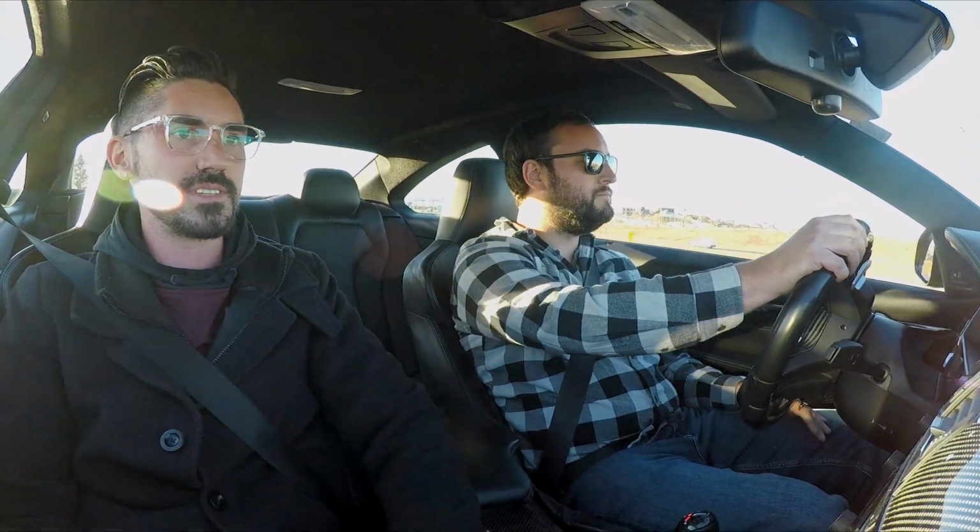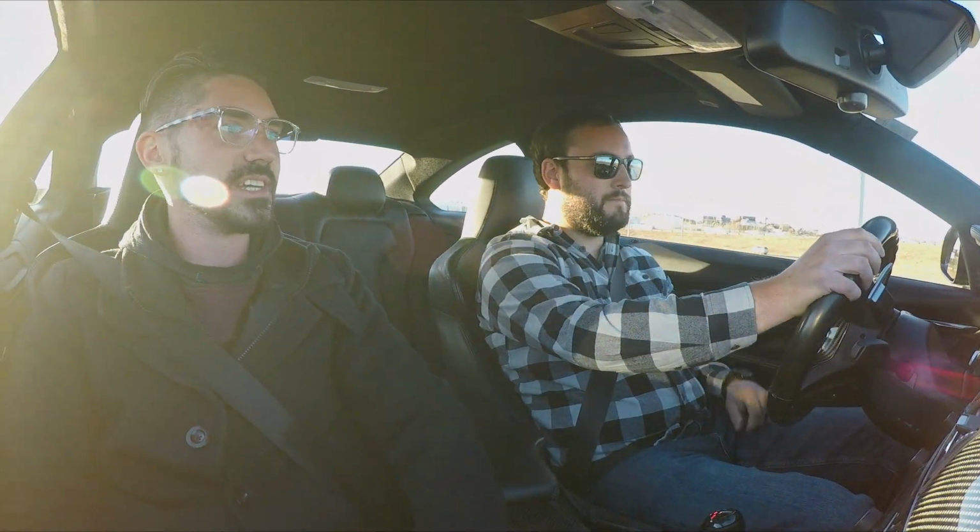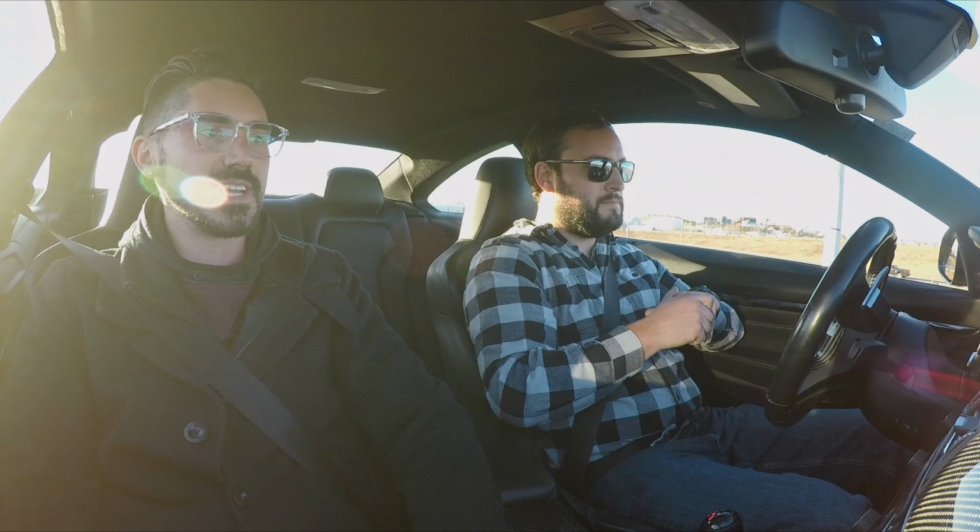Oh, the braking's good. There is little to no turbo lag, and definitely no turbo lag between shifts. Again, that's the dual clutch. You never have to worry about that. There's not enough time between gear changes to be able to lose any kind of boost pressure. So it just pulls pretty consistently through each shift.